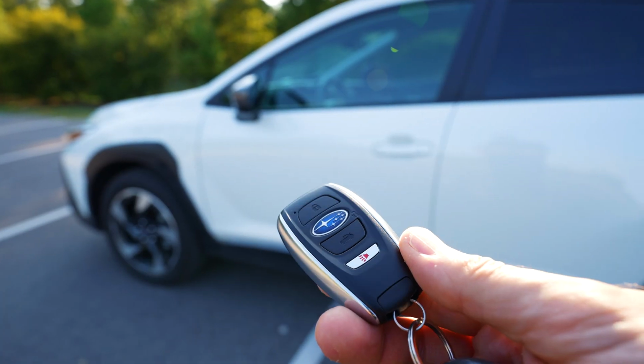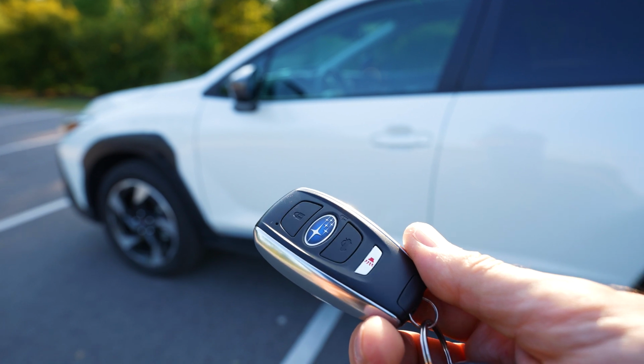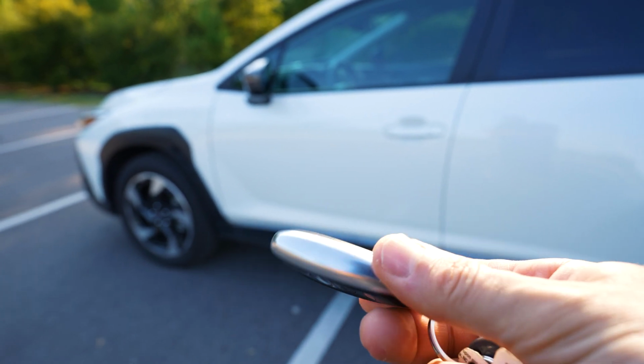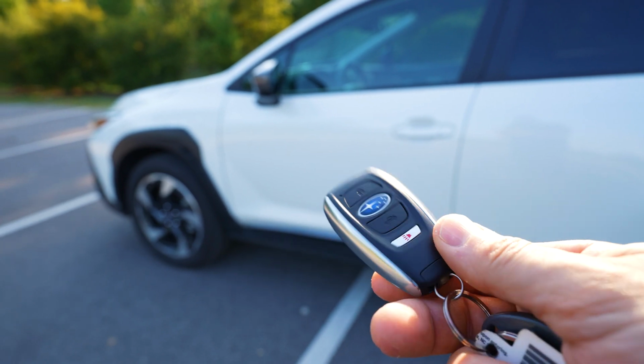This is what the key looks like, and it's a full proximity key system. It has the lock, the unlock, and the ability to release the trunk. It's not a power trunk, but you can release it. And then there's a panic button here. There's also a physical key that slides out. You just press this button and slide it out when you need to use it.